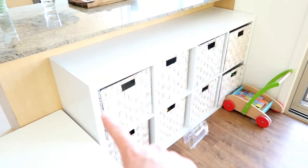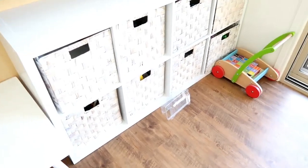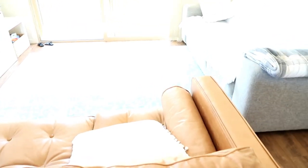Okay, back to the tour, because it's such a massive place. This 8-cube unit is new as well, and the baskets, I got them from Bunnings. So I've just categorized his toys in here. I had to get this because at our last place, the lounge room area was up against a wall. So we had space to have his toys, but there wasn't anything like that here.